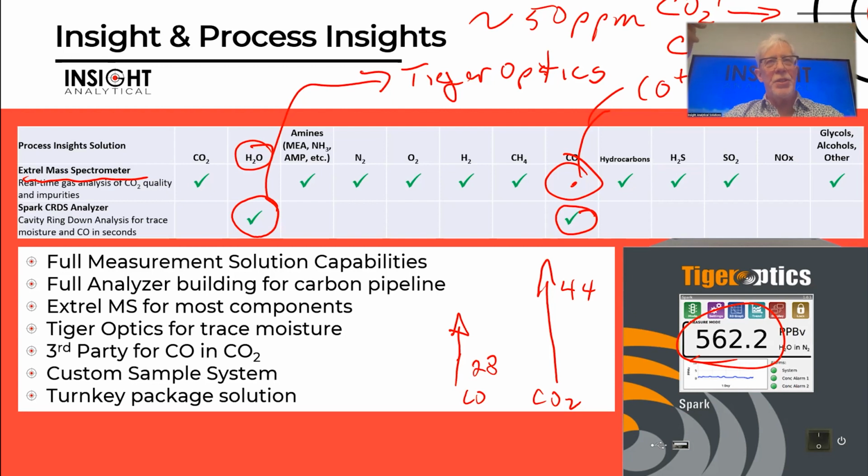If my CO2 is very pure and has very little hydrocarbons in it, I can do that measurement on the Tiger Optics device, or I may use a third party, another manufacturer's non-dispersive infrared type analyzer to measure the CO and the CO2.